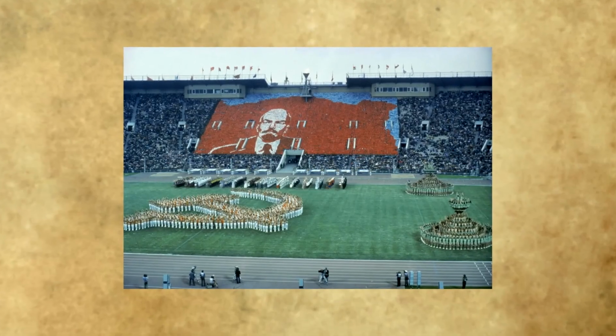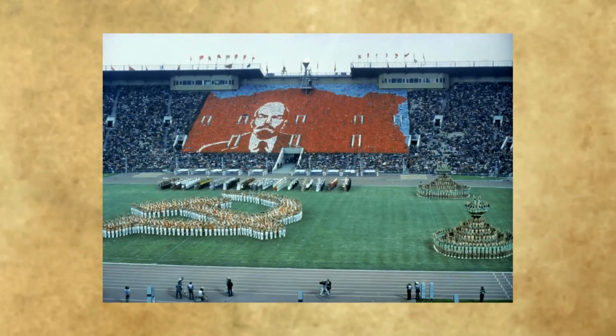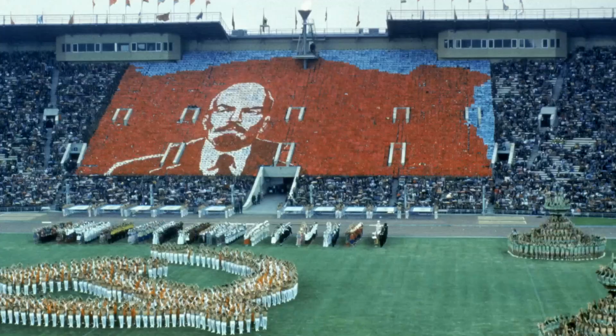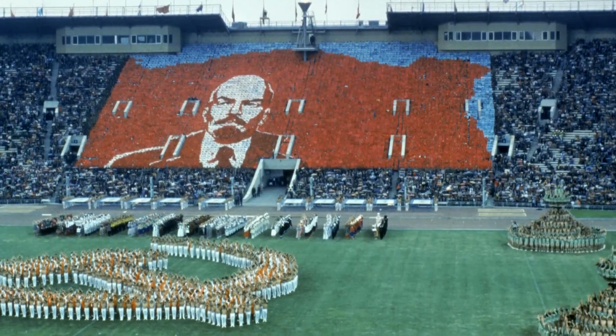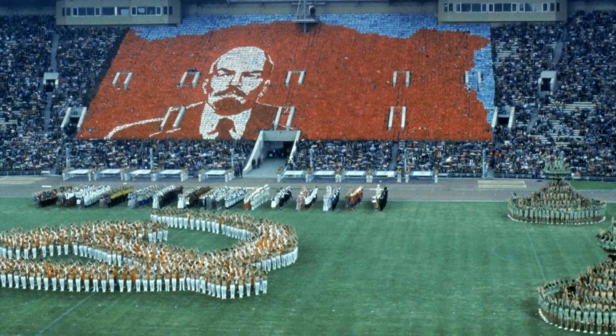The opening ceremony of the 1980 Moscow Olympics featured this massive human mosaic of Vladimir Lenin. For Americans, the Games are remembered for the massive U.S.-led boycott in protest of the Soviet invasion of Afghanistan.